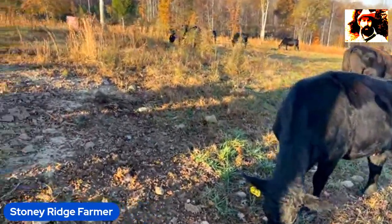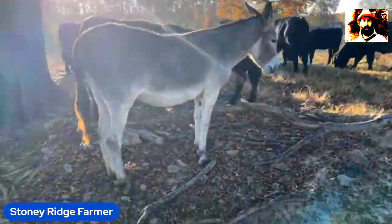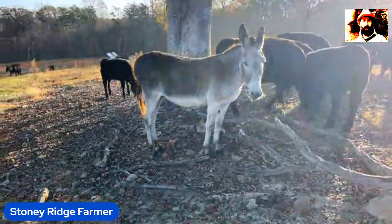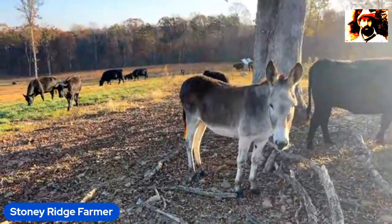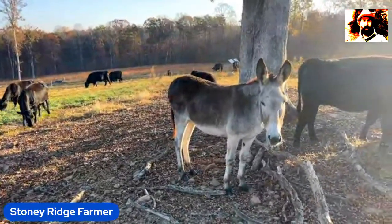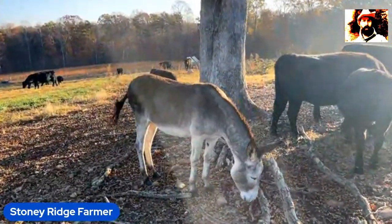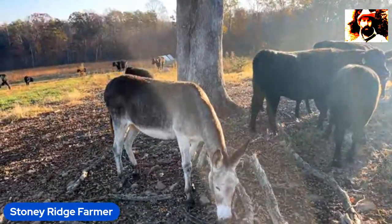Tammy, carrots. I don't go to the store that often, but however, we are going to pick up some carrots for Tammy because I think she'd appreciate it. I'll tell you what I did. I tossed a couple carrots out here for Tammy the other day, and she did not eat them. So apples might be a better option.